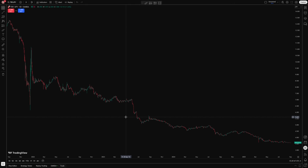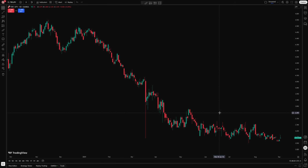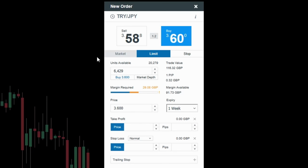The main issue was that this currency pair was in a massive multi-year downtrend. Going long was a huge risk, but considering the high financing rate, I thought it was worth a shot. I spent a while updating my spreadsheet to add in the Turkish versus the Japanese yen cross. I worked out the position size that I would need and the number of units that I would be able to buy. I went over to my broker to place the order and found out that it's not possible.